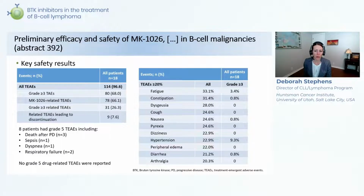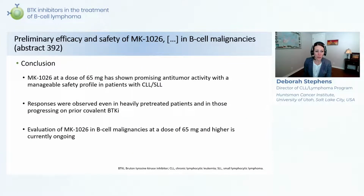When you look at grade 3 or higher adverse events, these were quite low. The highest one was actually hypertension, which we've seen with other drugs in the BTK inhibitor class. And we also see a little bit of fatigue, constipation, nausea, and diarrhea coming through. But overall, this is a really very well-tolerated drug, obviously leading to great responses in heavily pretreated patients. And so I think that this is definitely a drug to watch.